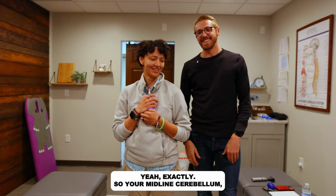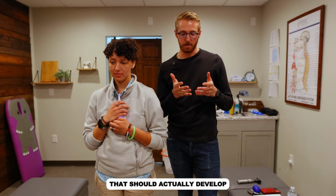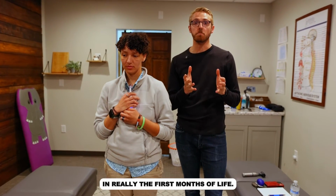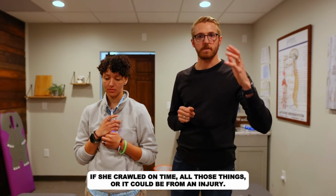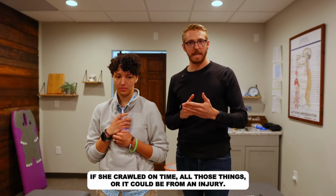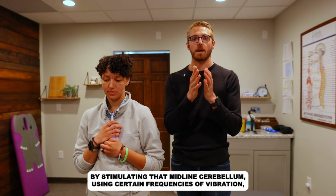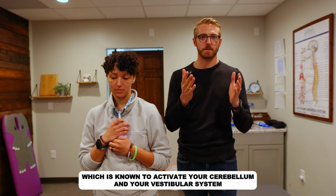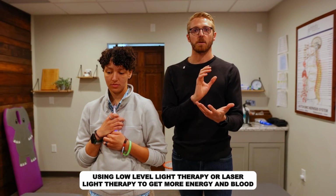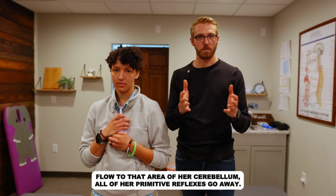Yeah, exactly. So your midline cerebellum should actually develop in really the first months of life. And this could be a developmental issue, which I've never asked her about developmental history, if she crawled on time, all those types of things, or it could be from an injury. I don't know the answer because I've never asked her, but what we know now is that by stimulating that midline cerebellum, using certain frequencies of vibration, which is known to activate your cerebellum and your vestibular system, and using low-level light therapy or laser light therapy to get more energy and blood flow to that area of her cerebellum, all of her primitive reflexes go away.